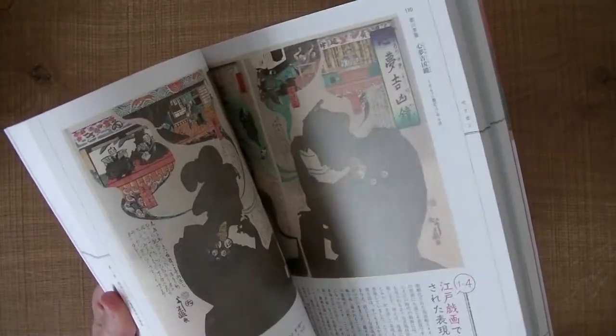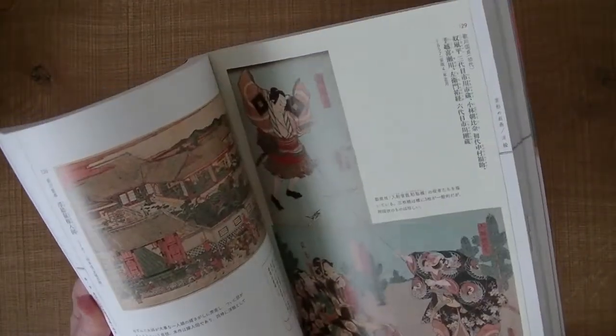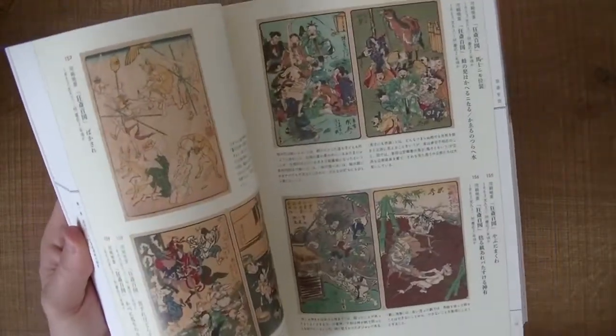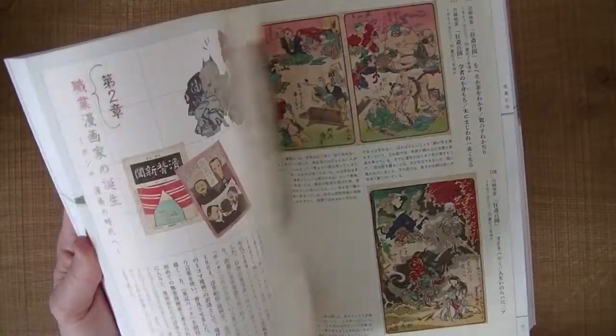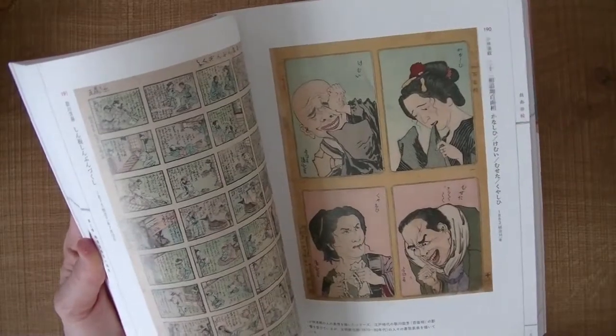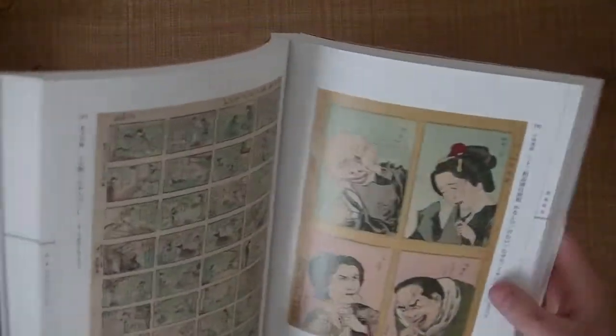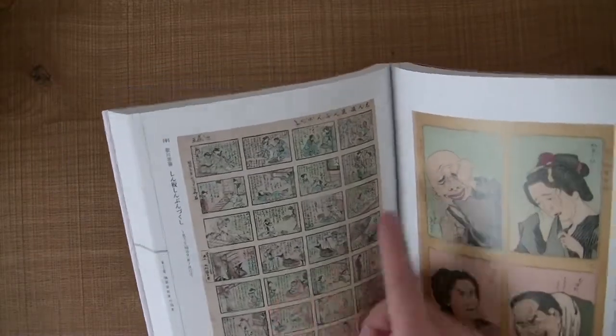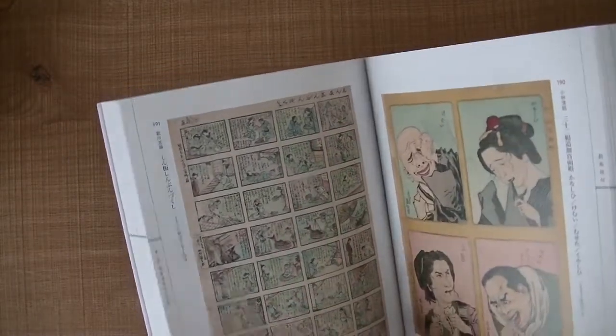Skip forward a bit. This is all the Edo period, from I think 1600 to I think 1863, something like that. Japan was completely closed off from the world and basically reverting to a medieval state of existence. They had guns, but they mostly kept them locked up in a tower and only used swords. But the Edo period was kind of peaceful. No civil wars or anything for most of it. So a sort of cultural development. So here's another proto-comic.